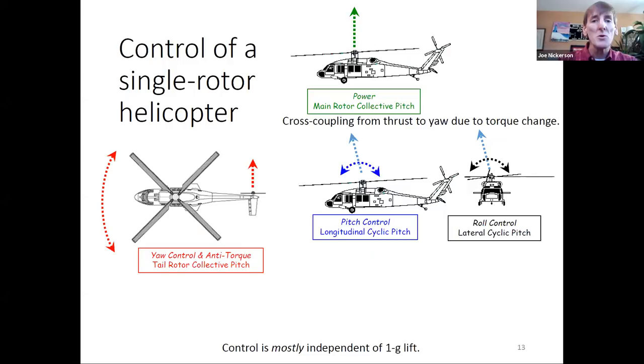So control of a single rotor helicopter falls into a couple of categories. Use power with collective pitch to generate vertical thrust. There's cross-coupling due to that change of torque that requires the tail rotor to offset that torque in this particular configuration of helicopter.